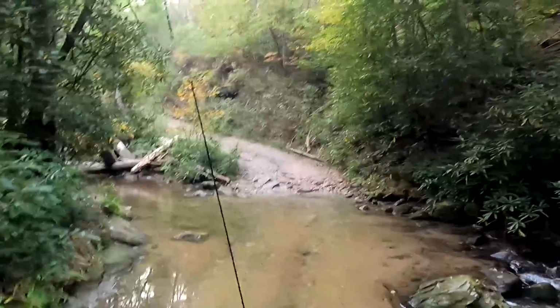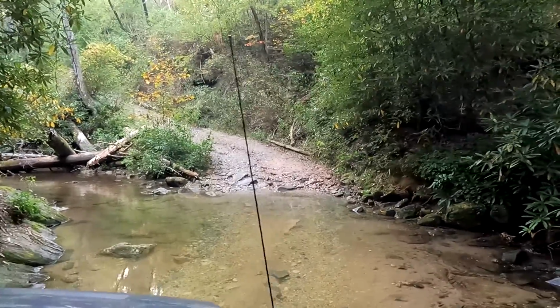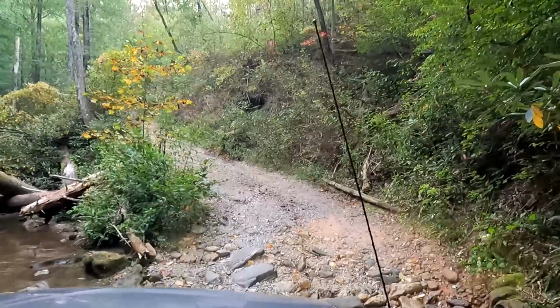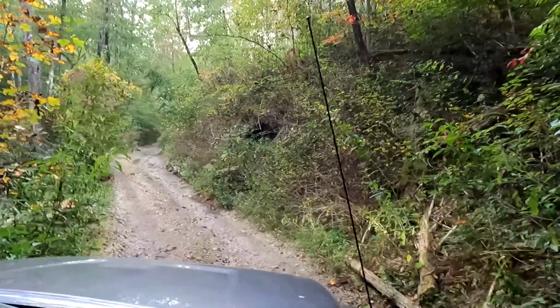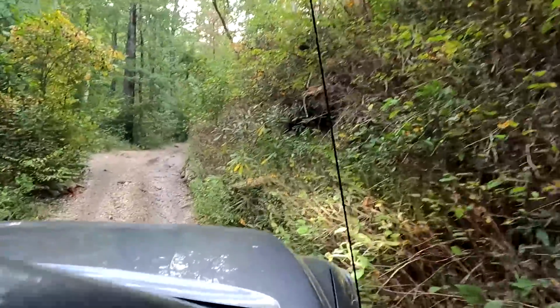So this is what I would technically consider to be the start of the trail. Now, the first water crossing is probably the deepest one on this entire trail, and none of them are very deep. I would say this one was probably halfway up our 37-inch tires. And then after you get through the creek, you'll start going up the hill, and there'll be a couple of rocks on the exit of the creek, but nothing too crazy.